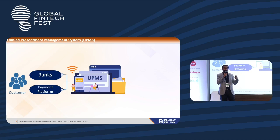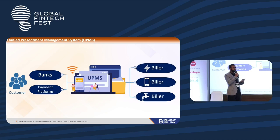So we have the customer registration coming to one centralized platform now, and then the UPMS platform doing a common integration with the billers, the common fetch, where instead of individually everyone doing the same job, now we as a common platform will go to all the billers, get the bills from them, and then present it to all the payment platforms, the banks, the portals, the apps, and everyone.